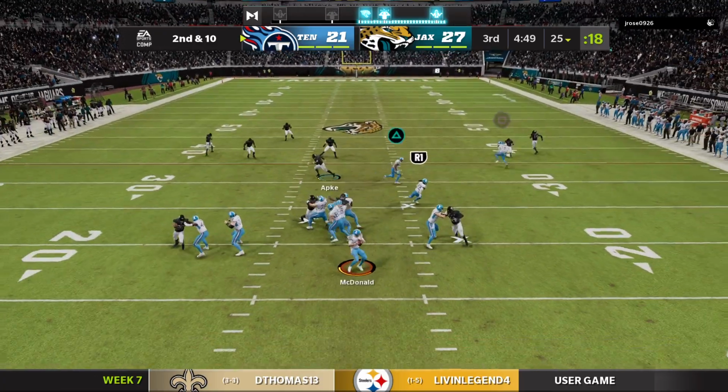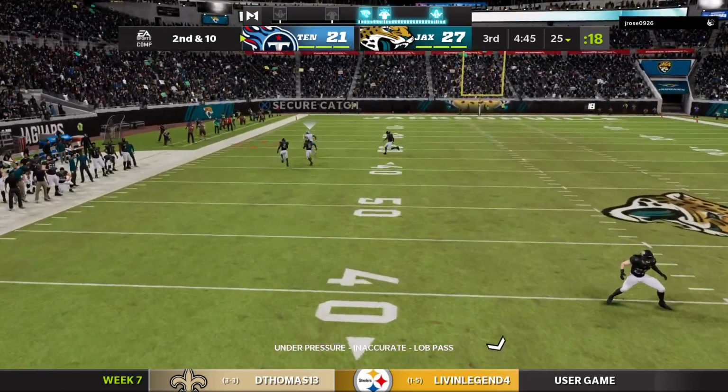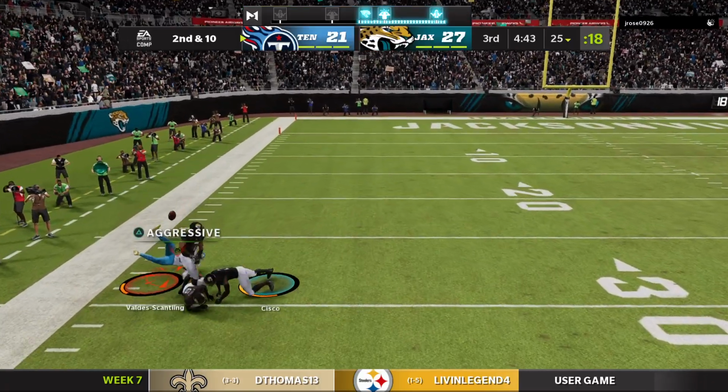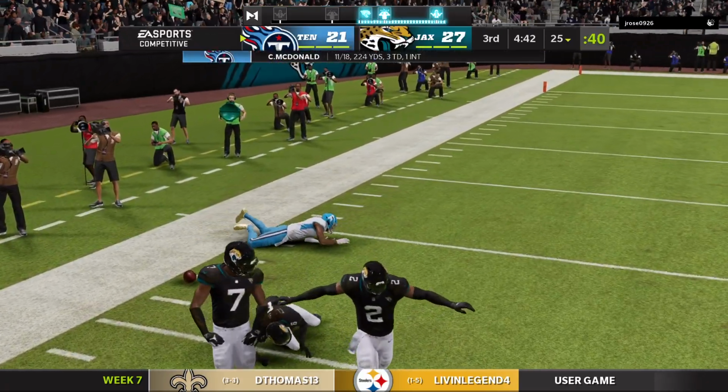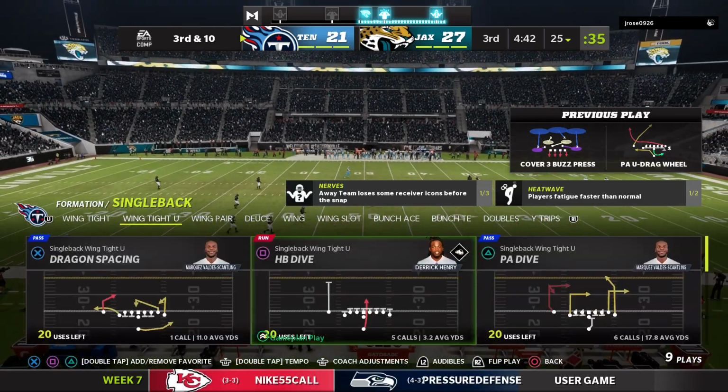Play action. It's McDonald. He's going to loft one. Deep left side here. And that's going to be incomplete. Good effort there trying to take a shot, but it's 3rd down.